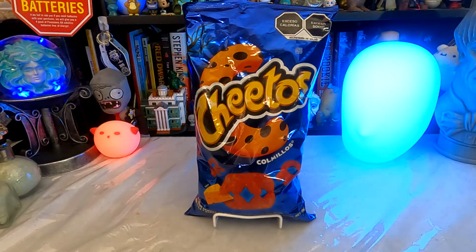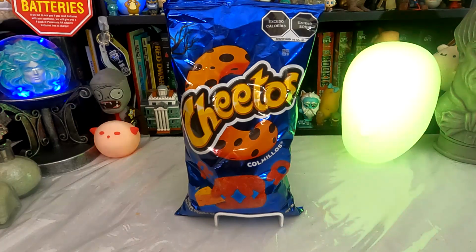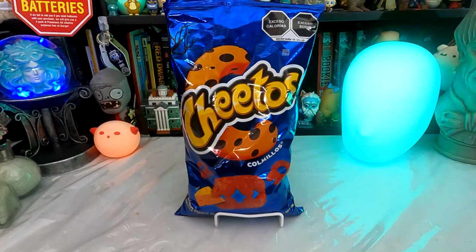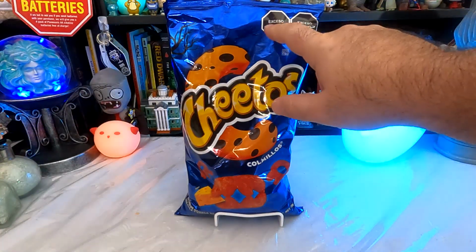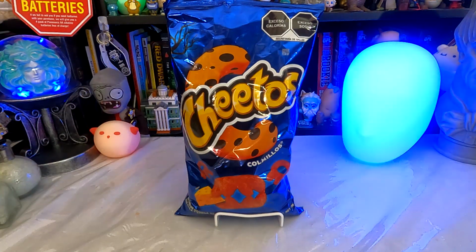And I found these actually at a gas station while traveling. So I really don't know what to expect from them, other than they probably may be cheesy flavored. I know that I can expect that they have excess calories and excess sodium, and that's interesting to see on there, because of course we don't get any such warnings here in the US.